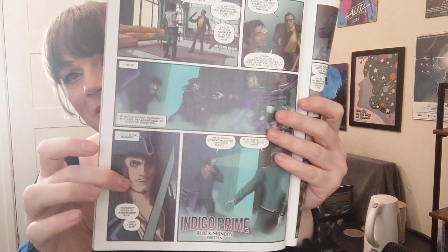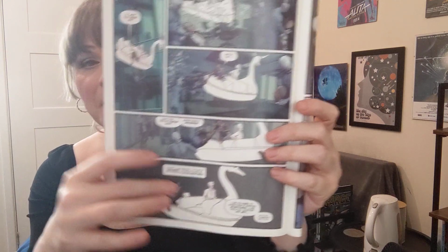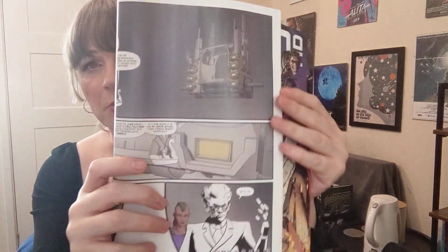Then back onto Indigo Prime by KW and Lee Carter. Notice that person might be Jack Sparrow. Just so surreal. It makes Doom Patrol look sane. This is more like William Burroughs than Grant Morrison for surreality or surrealism.